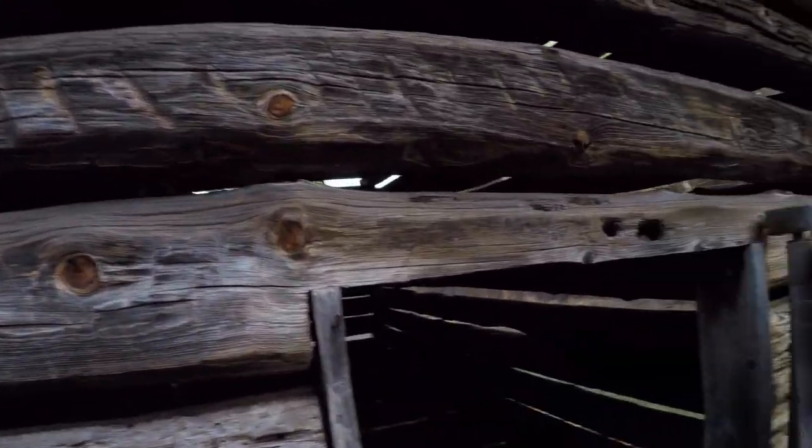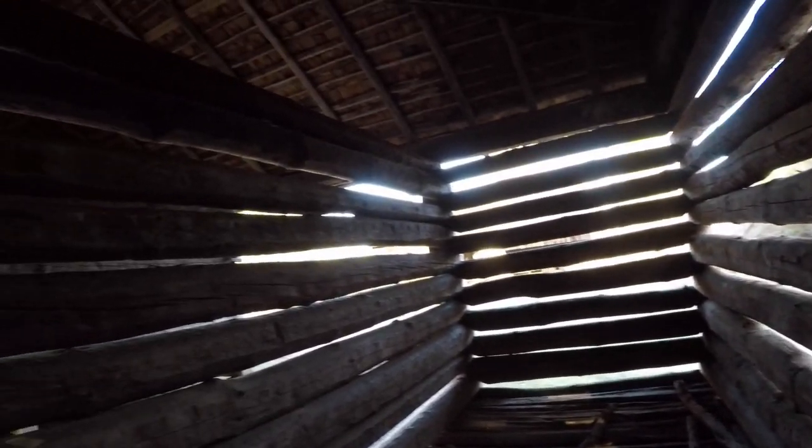Does the door still work? Ah, it does. Yeah, a little too big to climb through that, but I made it. So some additional storage here. Now let's see if I can get back out of this. Ugh.